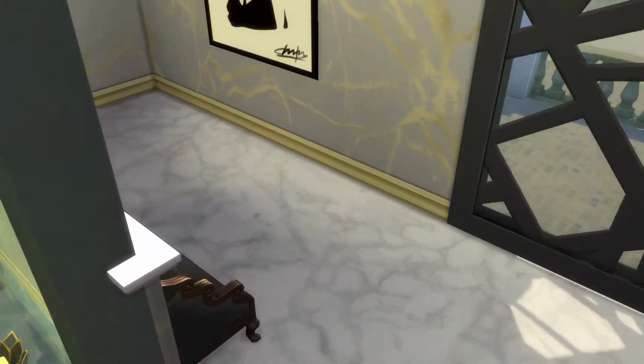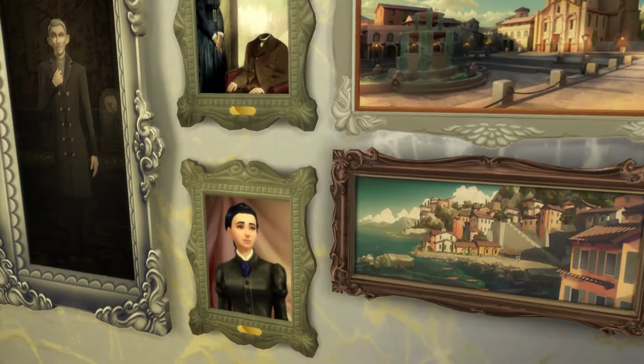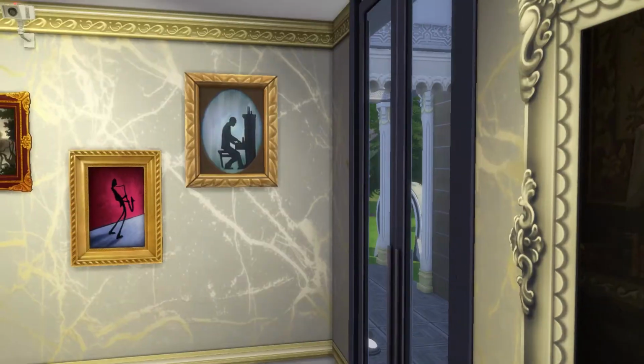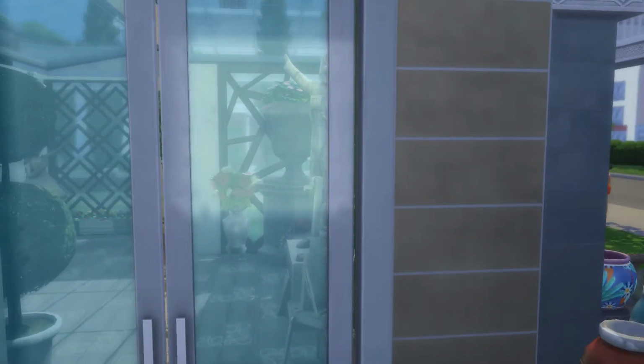So if your sim needs to get some, I don't know what they're called, but if they look at paintings or something, they get a moodlet, or they need to get rid of a moodlet, that's the place to go.